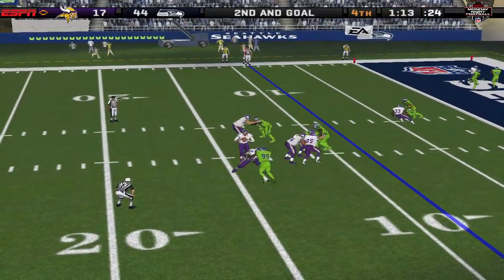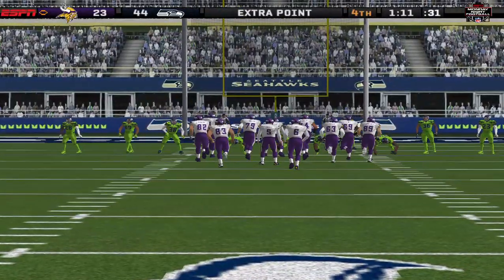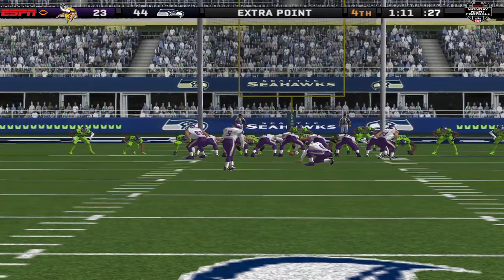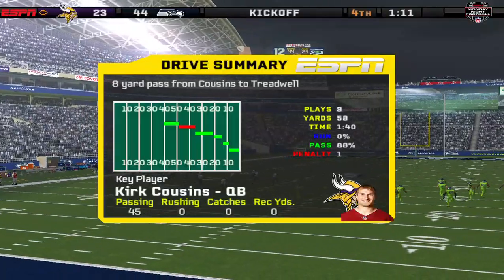Soft lob to the end zone. Touchdown, Vikings. Bailey comes in for the extra point. The point after attempt is no good.